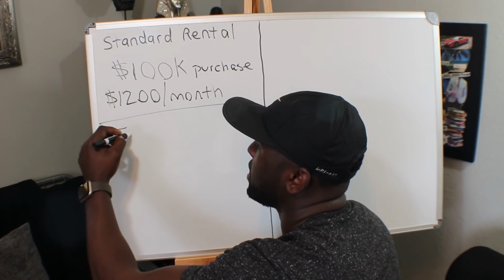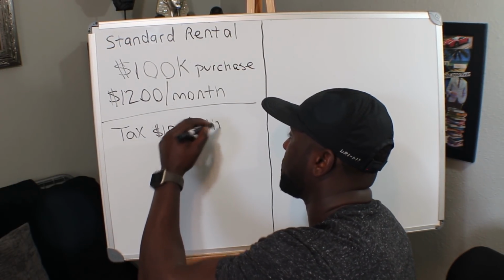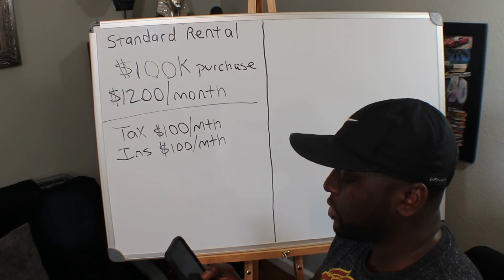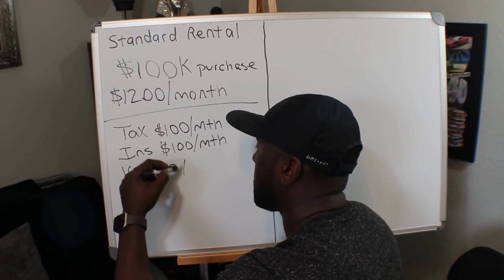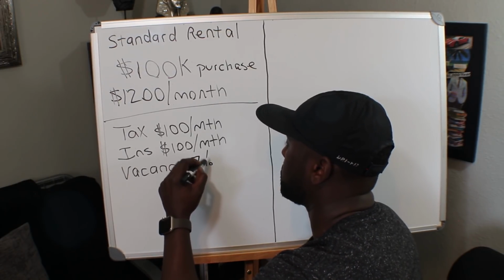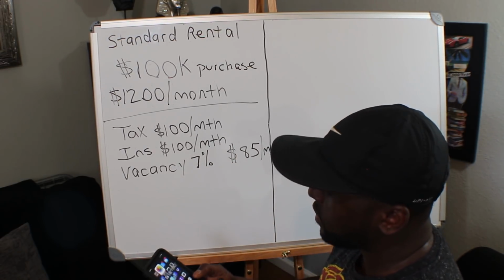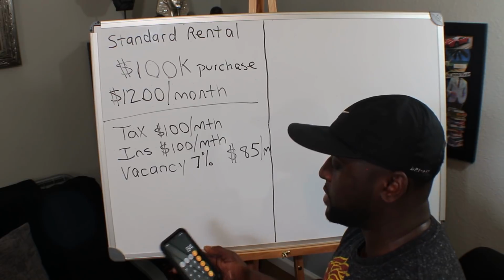Let's say the taxes on this is $100 a month. Okay, we got insurance. We're going to put insurance at $100 a month. Both like $1,200 a year. Vacancy: you always want to calculate vacancies. We're going to use a vacancy of 7%, and that's going to equal $85 a month. How do I calculate that? 1,200 times 0.07 is 84. I rounded up to 85.